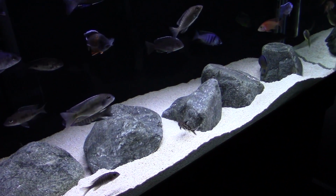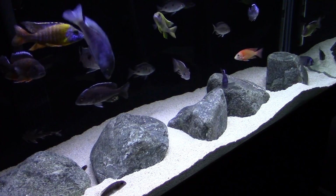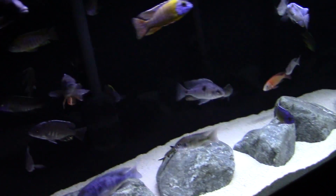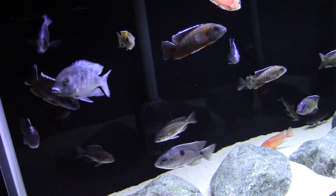I have a bunch of catfish in here now, multipunctatus and petricola. They mostly hide. There's one going up the back wall there. Blue dolphin.